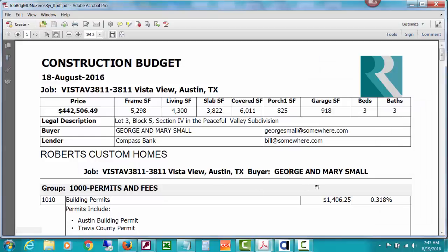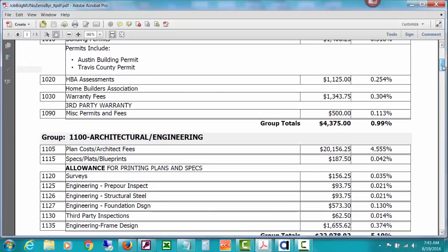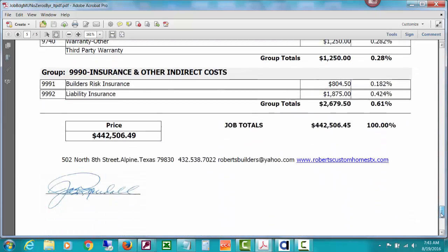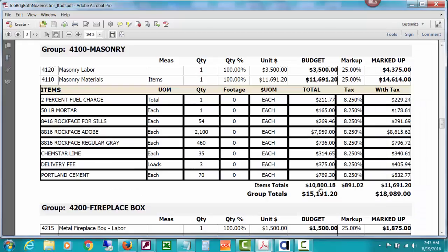This is no zeros, and this is just the marked up amount, and you don't see that here, which you might give actually to a fixed contract person. You don't want them to see your budgeted costs at all. You just want them to see the marked up amounts and the price. This builder in his footer uploaded a signature, so that's the one you might use for fixed contract. I don't know what this one is.